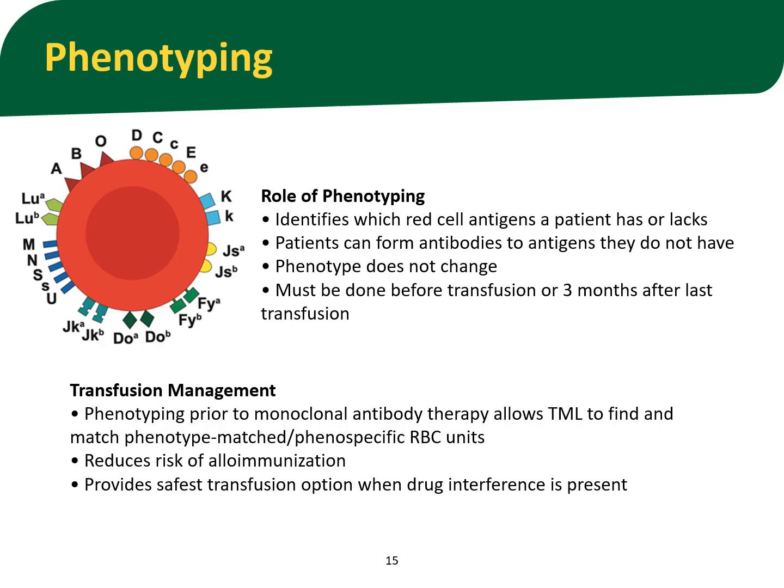If phenotyping is completed before monoclonal antibody therapy begins, it allows the transfusions department to provide phenotype matched or phenospecific red blood cells once drug interference occurs. Providing phenotype matched units reduces risk of alloimmunization or developing an antibody because the donor red cells match the patient's own antigen profile, and therefore the immune system does not see the donor blood as foreign. Since patients cannot form antibodies against antigens that are present on their own red blood cells, matching the donor units in this way provides the safest transfusion option.